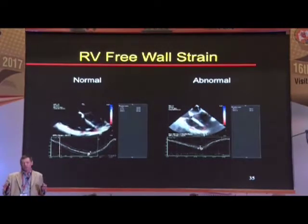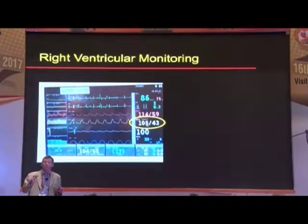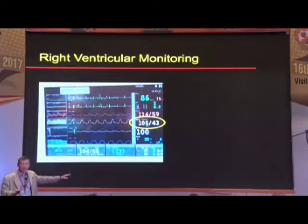So what do we use? Well, this is really old technology: the PA catheter. There's somebody with a pretty high PA pressure. The thing you have to realize is the PA pressure alone is not enough information. It's just a pressure. If that pressure goes up, that's bad. We all agree on that. If that pressure comes down, maybe that's good. Maybe the right heart's getting better. Or maybe that's really, really bad. Maybe it's the right heart starting to fail.